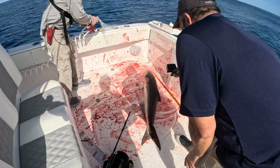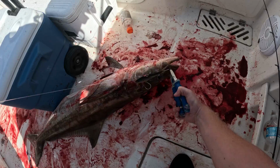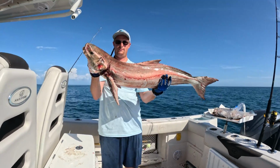Check out some of the towers in Southwest Florida, all the way from Fort Myers to Key West, to target them. And then my personal favorite artificial to use is the Nomad Vertex Max Vibe. This lure absolutely slays the cobia. If you've seen any of my videos, I absolutely love it.